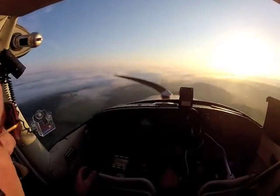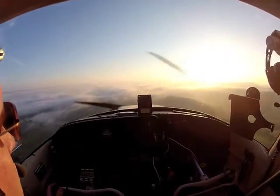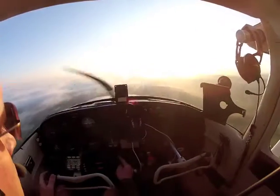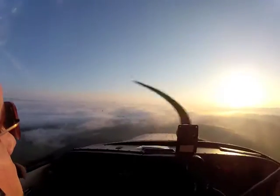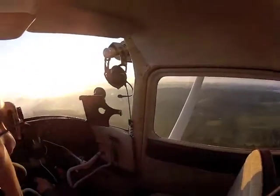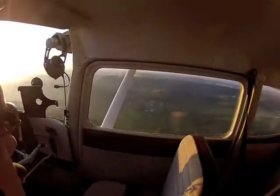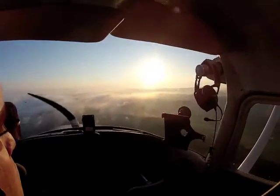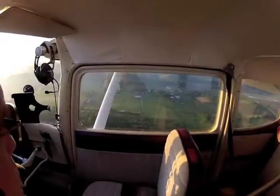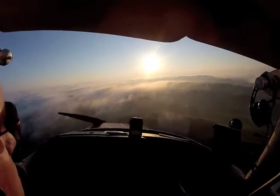Sun is right in my face. Back to 1700 RPMs, a little late there, but alright. Going to make this a wide pattern anyway. 20 degrees, since I have fog right in front of me, we're going to make this nice short and sweet. Carb heat is all the way out. 30 degrees flaps. And Greenville traffic, Skyhawk 44 Echo, right base to final runway 23, Greenville, touch and go.